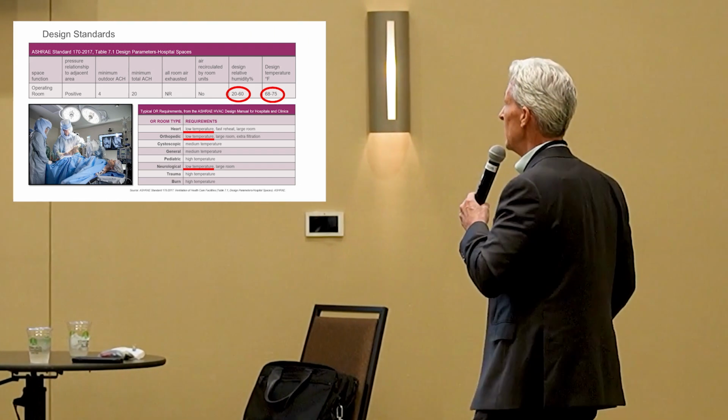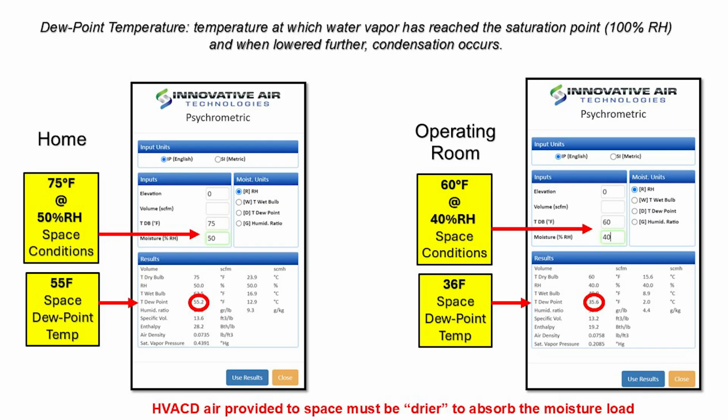Let's keep going. So our home is 75 degrees Fahrenheit, 50% relative humidity. It's a 55 degree Fahrenheit dew point temperature.